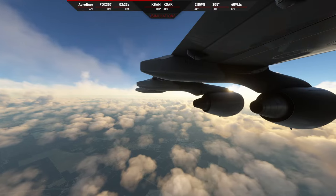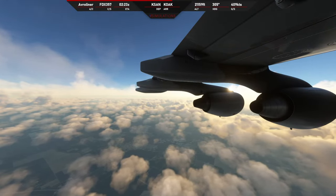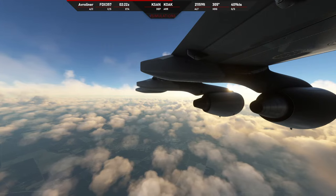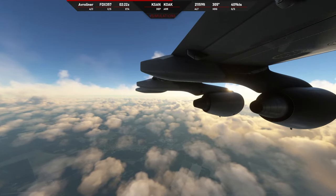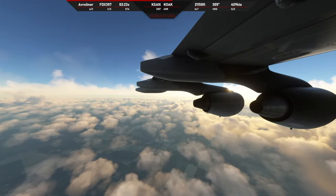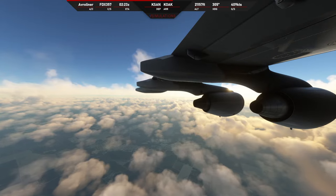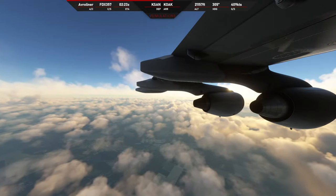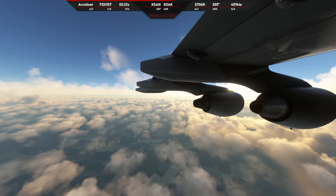Thoughts on the upcoming MD-11? Tim K, of every single three-hole jet available, the MD-11 to me would be at the bottom of the list. It's the most mid. With that said, though, I still look forward to flying it when it's finished.